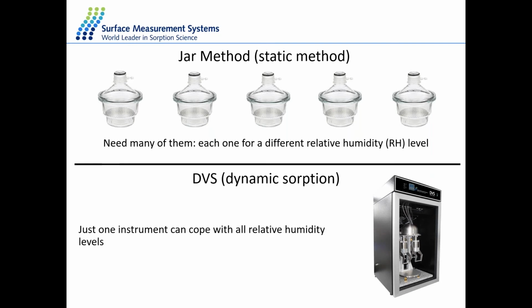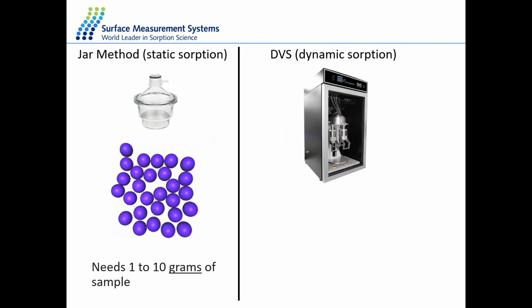The DVS is an instrument that fully automates this process and allows us to measure the uptake, absorption, or desorption by using a balance to constantly measure the mass change, while using a mass flow controller to generate the correct amount of humidity over time. So, what is the difference between the two methods?